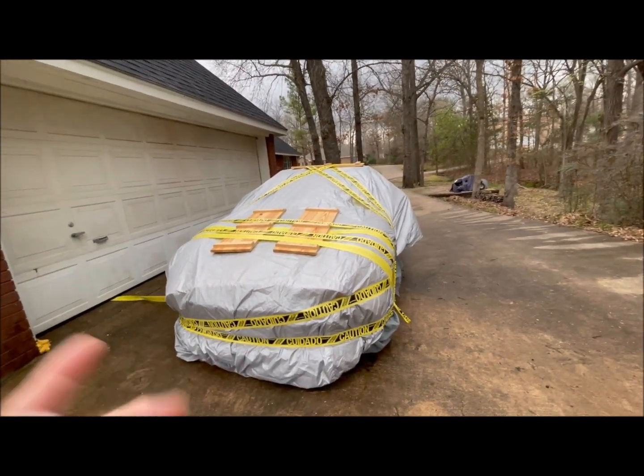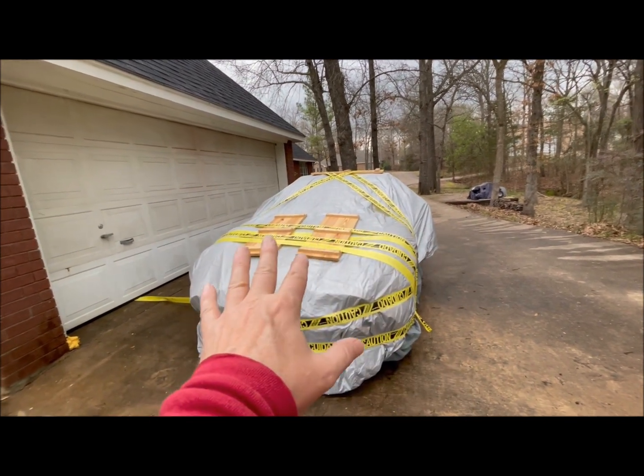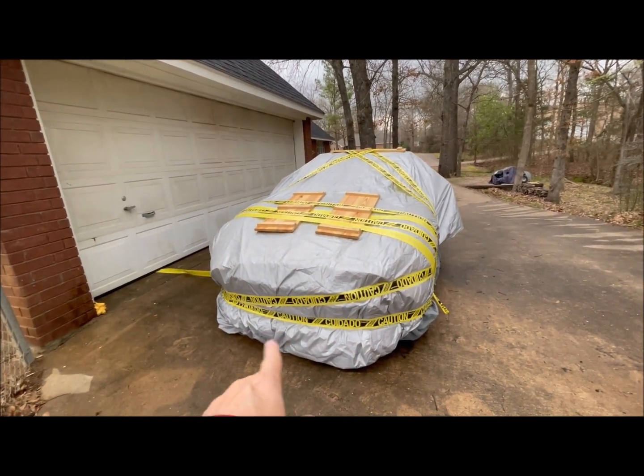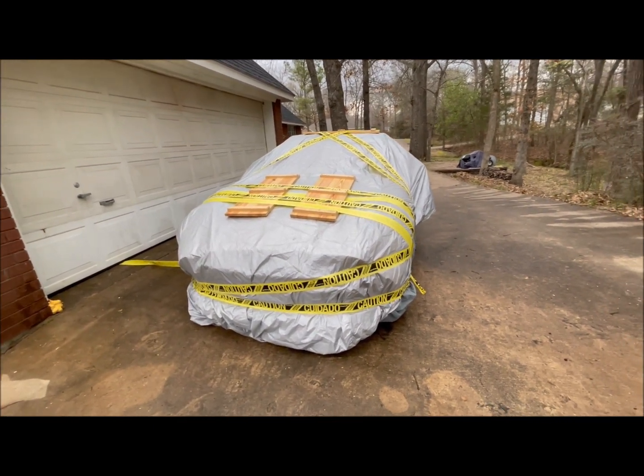Because like I said before, it's been in one tornado and this whole front hood had dents all in it, and the front grill area was kind of messed up, so I had to get that fixed.